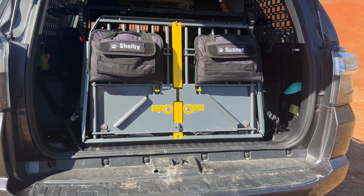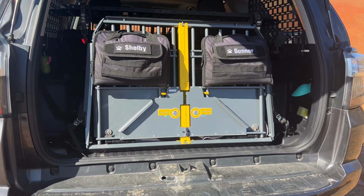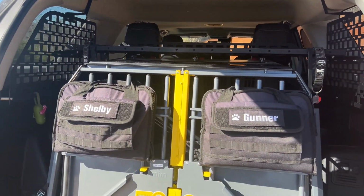I will say one of the things that we decided to do to help with the space, especially since welcoming our son, since that leads to more packing, is of course the Molle panels that are on both sides and above the crate.